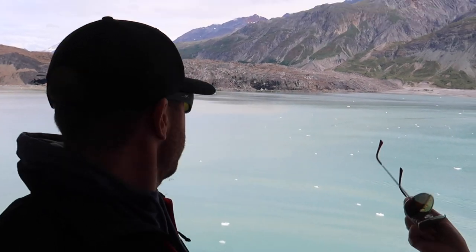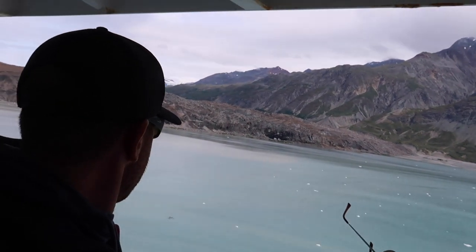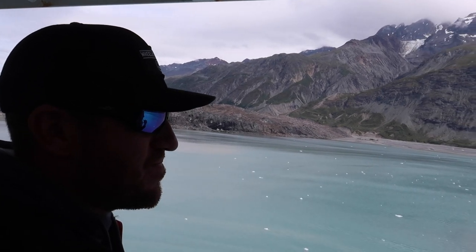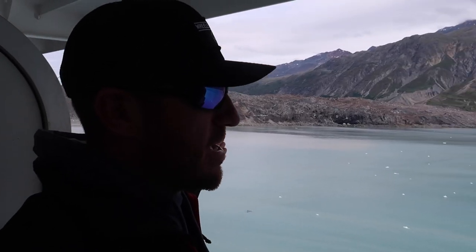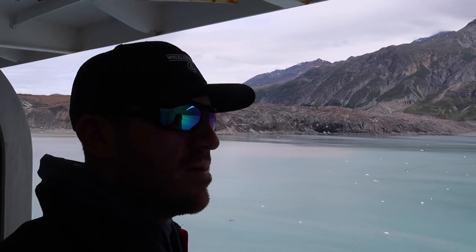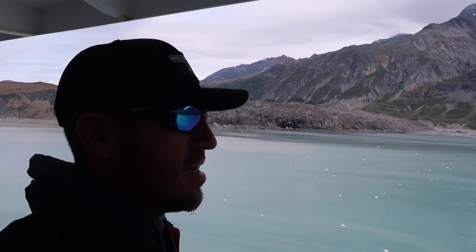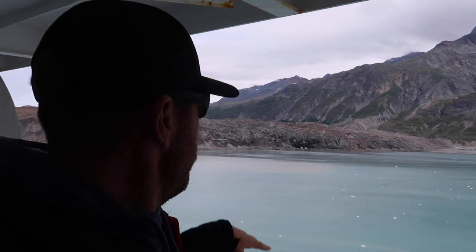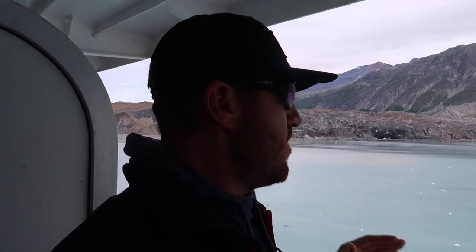Anyway, honestly, that looks like what you'd see if you went to Mars. It does look really weird. Crazy, though. The Grand Pacific Glacier. How many miles long? 35 miles long. The reason it looks like a whole bunch of rocks is because landslides from the side of the mountain have filled a whole bunch on top of this glacier.